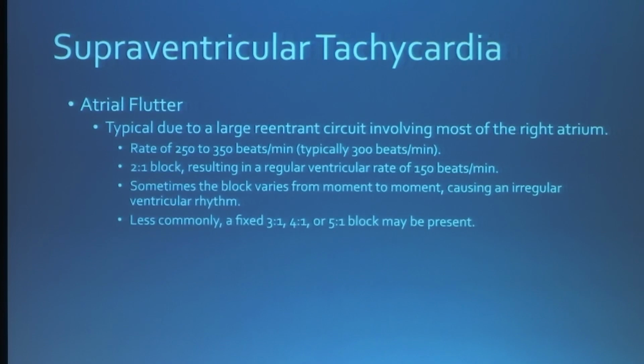Now, these are not STEMIs, but these are somewhat STEMI. These can confuse you as far as STEMIs. So, atrial flutter, usually it's a reentry circuit. The rate at the atrium is 250 to 350, 360, and then your actual ventricular rate depends on, there's usually a block there, because, you know, most of us can't sustain a heart rate of 300 to 360. So the AV node blocks it down.